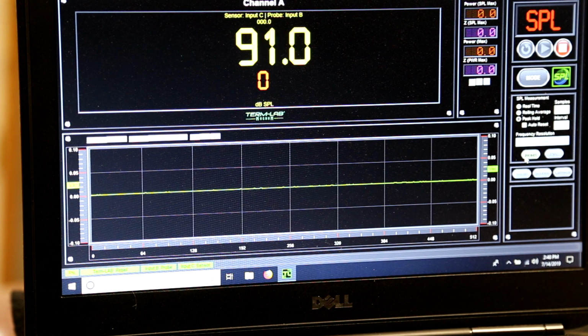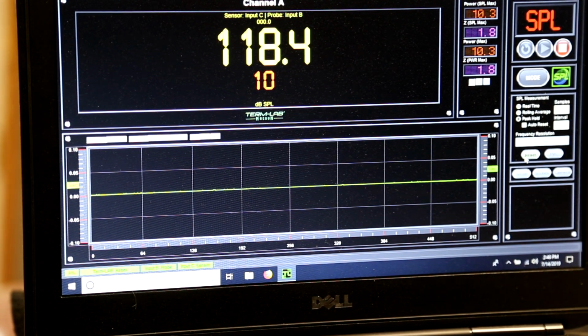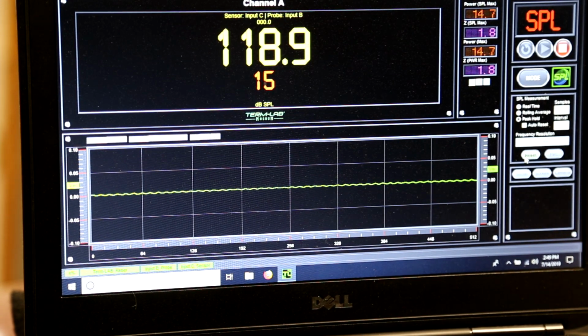Now 50 hertz and 10 watts. And now 70 hertz.